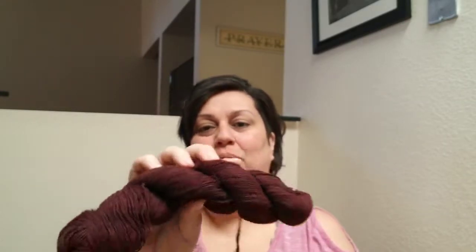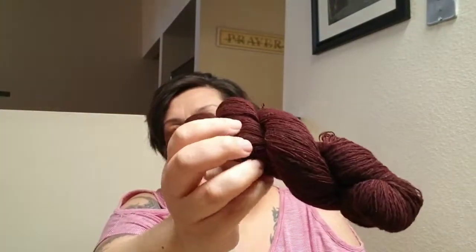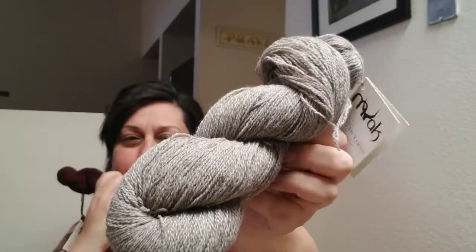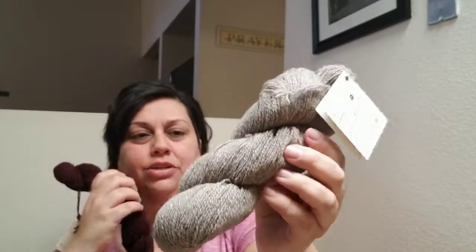I love the colors. The burgundy is so rich. Very pretty. And they're both super soft. This one is called Desert. It's like gray, but tan. It's very interesting. But I don't know what I'm going to do with them now because I bought them specifically to make something together, and they're very different yarns. This burgundy is obviously a lace weight.